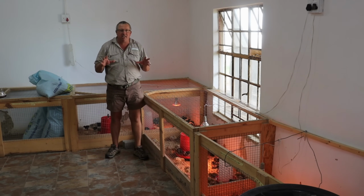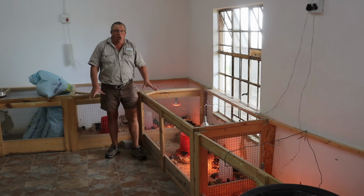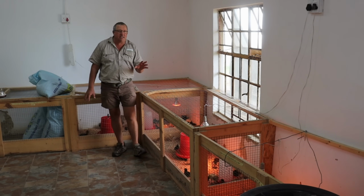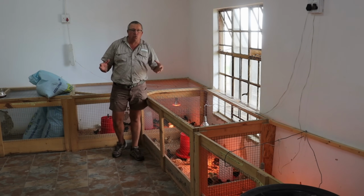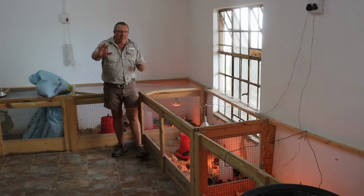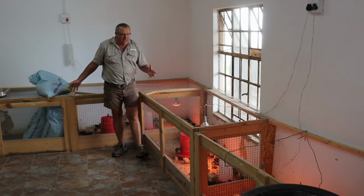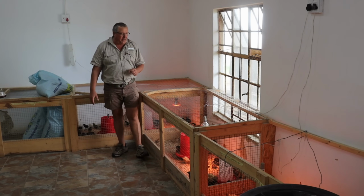Once they hit the 3-week stage, they need to be moved into larger quarters. These floor pens are our larger quarters, and we will keep the birds indoors in these floor pens for up to 6-7 weeks, depending on what the outside temperature is. If it's a nice warm summer week or 2 weeks where we see that we've got good weather for the next couple of weeks, we might move these birds out at about 5 weeks where they're fully feathered, and that allows us to clean out these cages, sterilize the cages for the next batch of birds that are coming down.